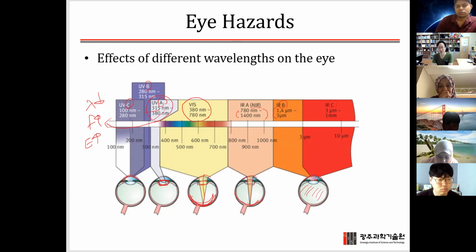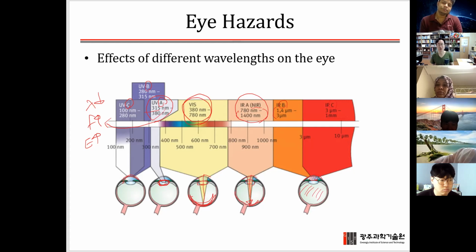So that's why it is very important, especially when you are using this range of the laser, because this range is not visible, so you have no idea whether the laser is on or off. And this wavelength range is able to reach the retina, so it will damage the retina. For the visible range, you do see the color, so you know there is a laser, so you can prepare yourself to be protected from the laser.